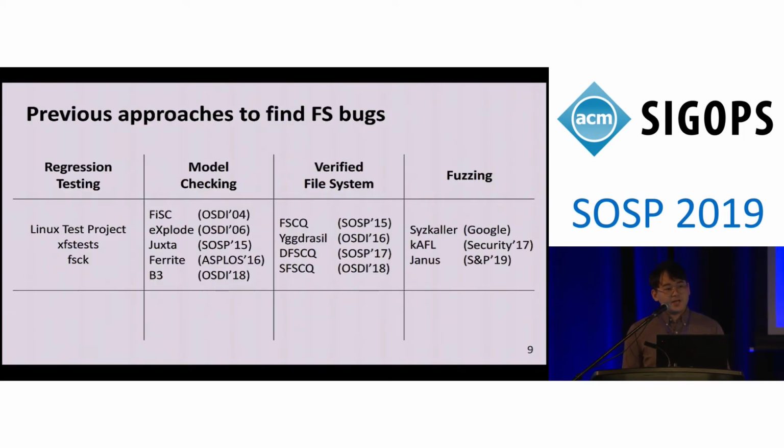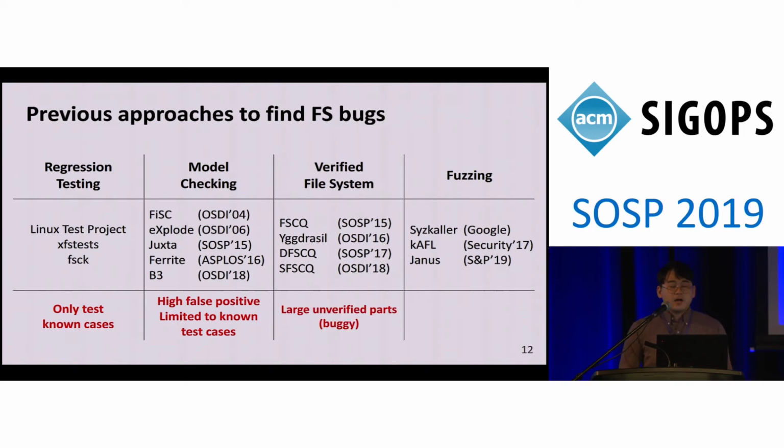Previously, to find and eliminate those kinds of bugs, people have tried regression testing, model checking, verified file systems, or even fuzzing. Regression testing can only test the known test cases. We can't expect it to find new bugs from new code introduced in the file systems. For model checking, static approaches fundamentally suffer from high false positives. Even when it's dynamic, it shares the known test cases problem because it can't test the model against the entire input space. Verifying the entire file system could be a very favorable approach if done correctly. However, there are still large unverified parts, and most of the bugs come from these parts.